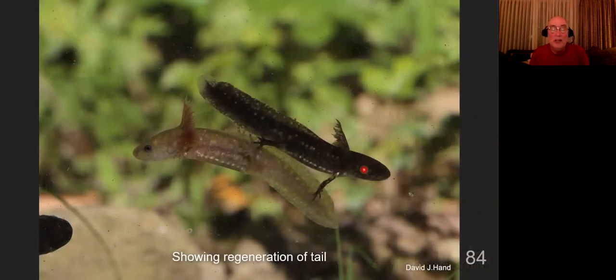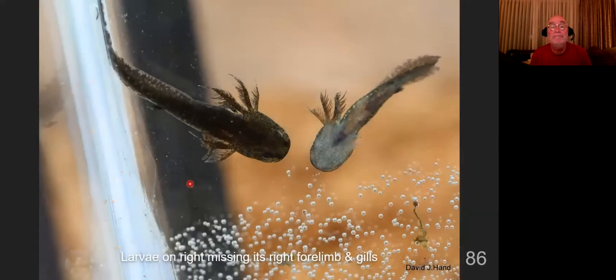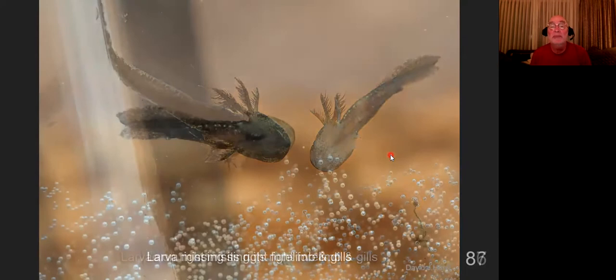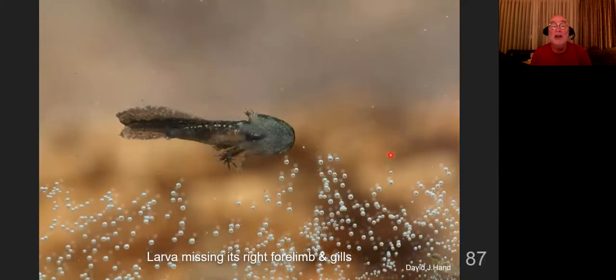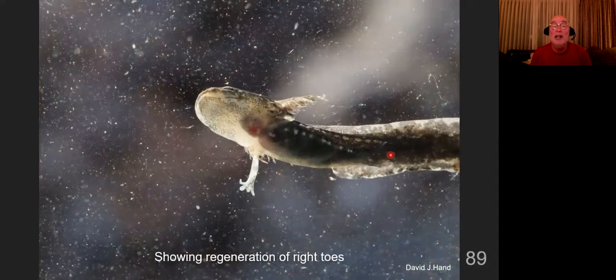This is a leucistic larva. You have to remember that for later on. It's lost a lot of its pigment. But there you can see a tail bite that's in the process of regenerating. Here you can see a larva that's lost its gills and its forelimb. Again, it's lost its forelimb and gills. Again, it's lost gills and a forelimb. A forelimb is missing on this one.